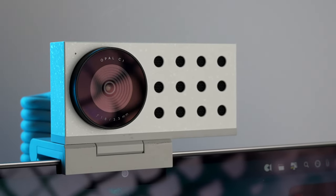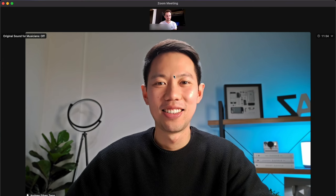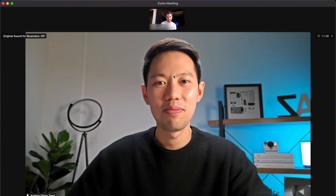And in fact, last week I had someone ask me over a Zoom call what webcam setup that I'm using. So obviously other people can tell that it looks pretty good despite the compression on Zoom calls. Comparing it to my Logitech Brio 500, you can tell it's just infinitely sharper, and the Opal C1 just has more lifelike saturation tones, and the bokeh does make a difference.